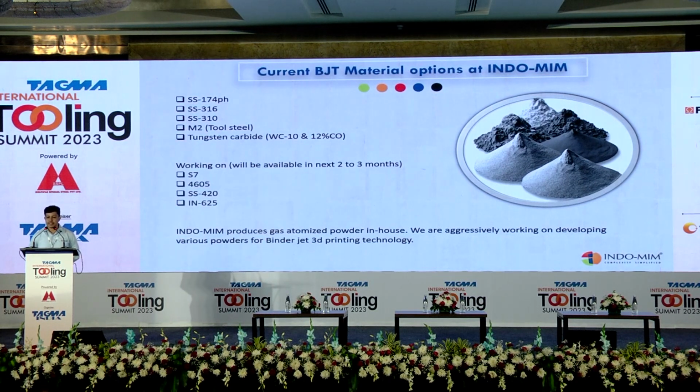And currently, the powders in the basket are SS316, 17-4, 310, M2 tool steels, and tungsten carbide as well. As I told, with this binder jet 3D printing technology we can process any type of material, meaning there is no constraint on materials. Any powder that can be sintered can be easily processed with this technology. We are also working on several materials like S7, 4605, SS420, and Inconel. Another advantage is that we have an in-house powder plant, so we can tweak the chemistry and work on different developmental projects, and we are also able to give samples to customers within a short lead time.